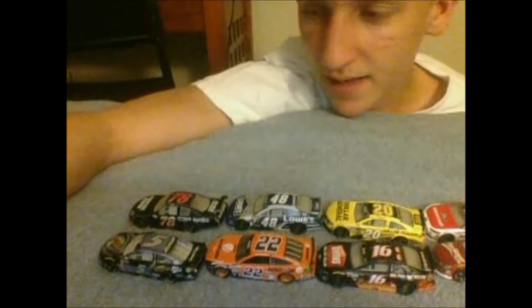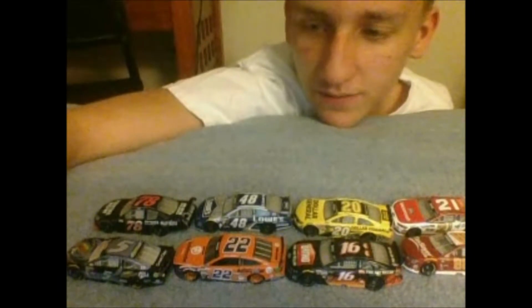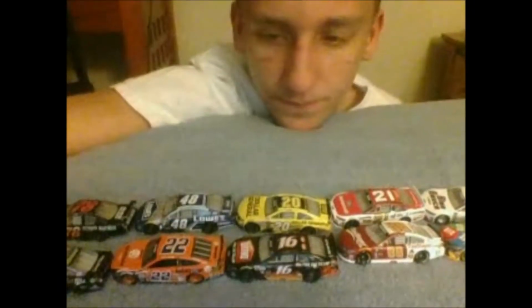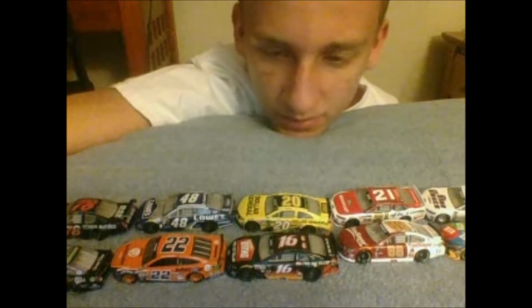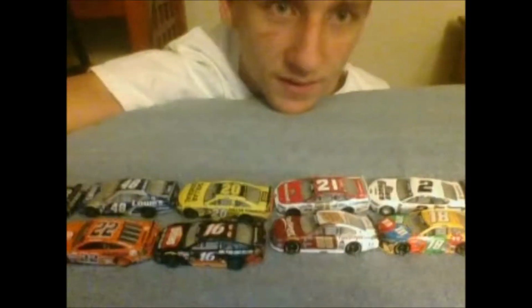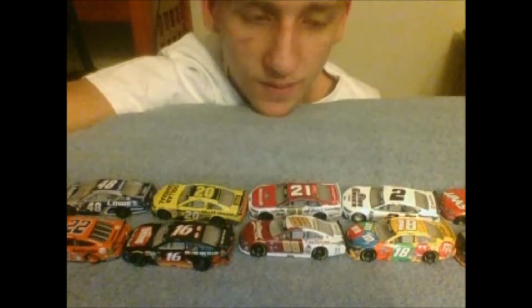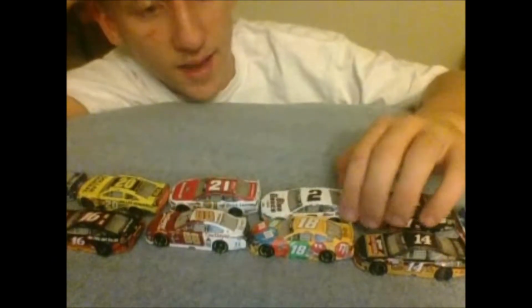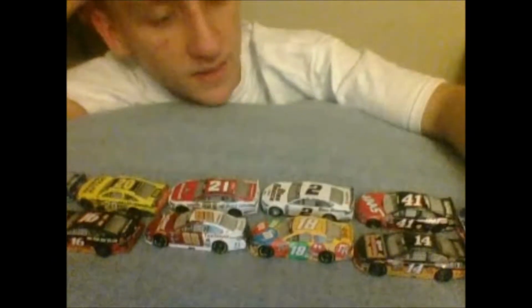In row 1 we have the Mountain Dew Pitch Black Chevrolet and the Furniture Row Toyota. Row 2 we got the Auto Trader Ford and the Lowe's Chevrolet. Row 3 we have the Ortho Fire Ant Killer Ford and the Dollar General Toyota. Row 4 we got the Taxslayer.com Chevrolet and the Motorcraft Ford. Row 5 finds the 75th anniversary Toyota, or M&M's Toyota, and the White Deuce Ford.